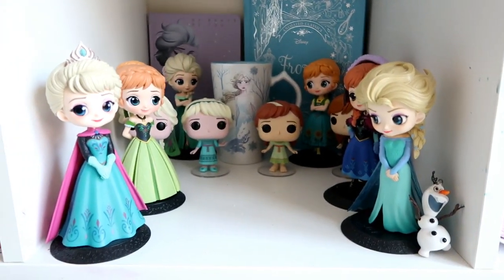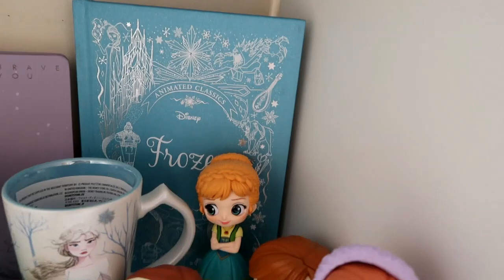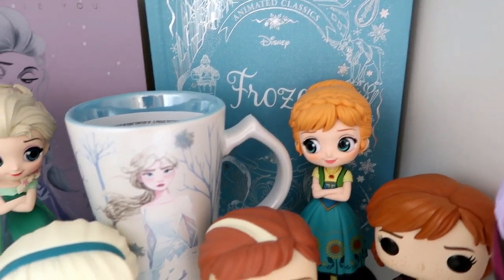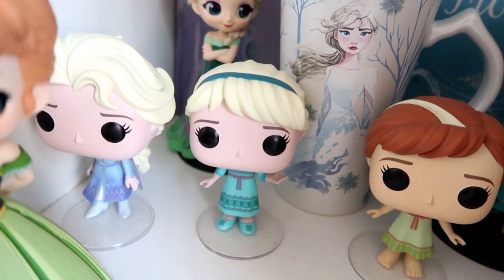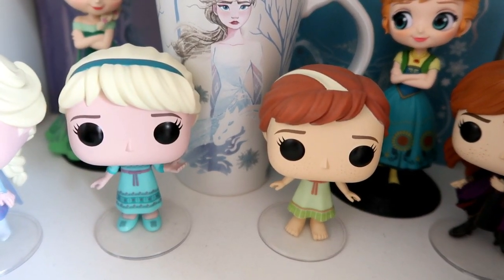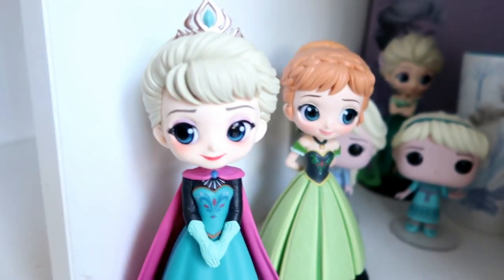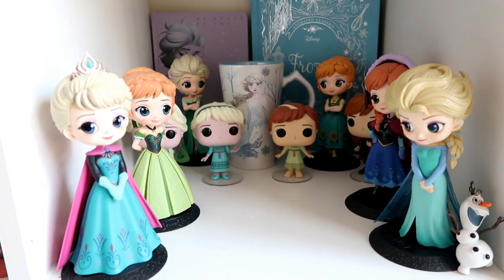And next to that is my Frozen shelf. So this is quite full. Originally this was really sparse, and now I think it's a bit too full. So in this shelf I have the Frozen Animated Classics book, I have a gorgeous notebook, I have an Elsa cute posket from Frozen Fever and an Anna cute posket from Frozen Fever. I have this gorgeous Frozen 2 mug from Disney Store. Then I have a few Pop figures. So I have Anna from Frozen 2. I have Elsa from Frozen 2, and I have young Elsa from Frozen 2, young Anna from Frozen 2, and then adult Anna from Frozen 2. And then on this side I have an Anna and Elsa cute posket from the original Frozen, and then I have an Anna and Elsa cute posket in their coronation outfits. So that is my Frozen shelf.